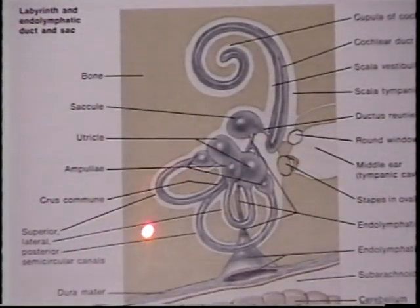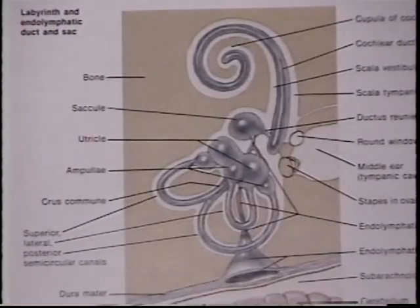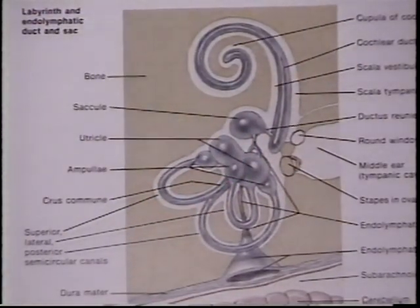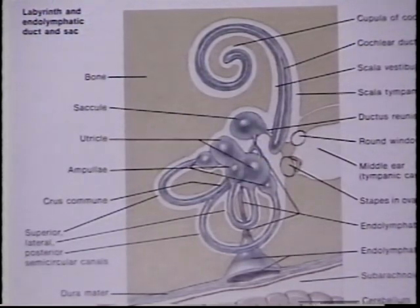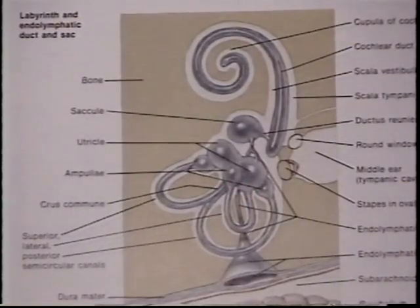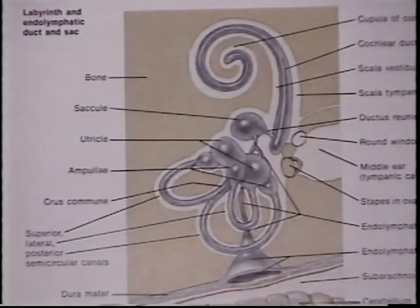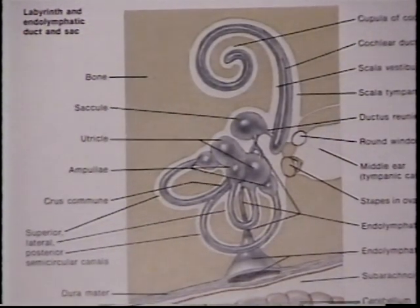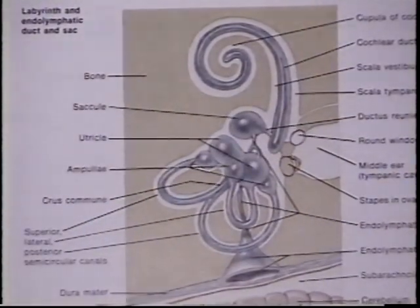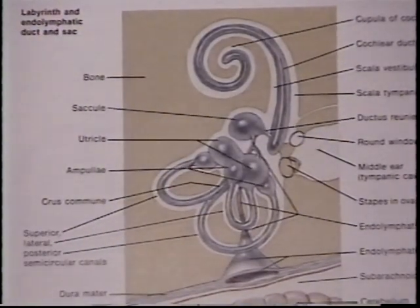Here you can see a diagram of the inner ear. These are the semicircular canals here, the three semicircular canals, and this is depicting the cochlea. These are the thin endolymphatic membranes that become ballooned out in Meniere's disease. What happens is that the fluid volume continues to increase until suddenly there's a rupture of one of these membranes, at which time there's a mixing of fluids in the inner ear with the high potassium content causes the vertiginous episodes and causes the hearing loss to occur. When the rupture heals, the vertigo stops and the hearing returns to normal.